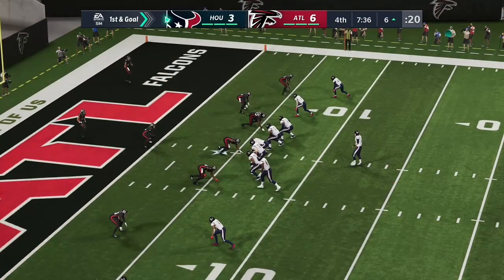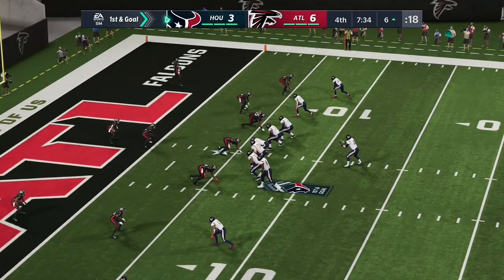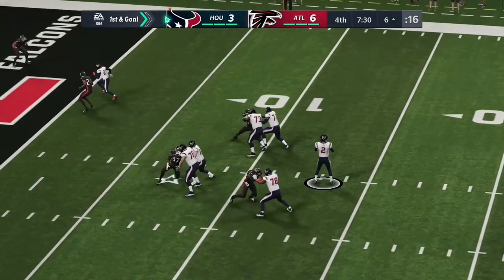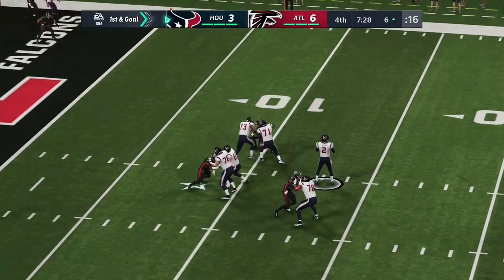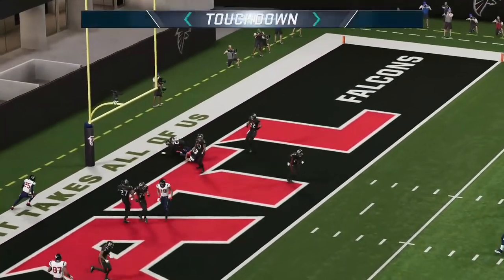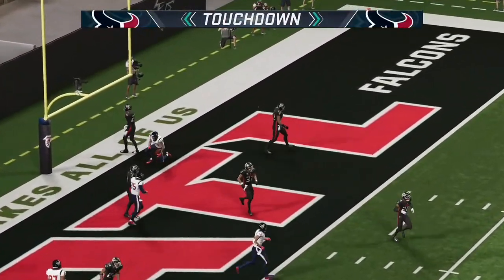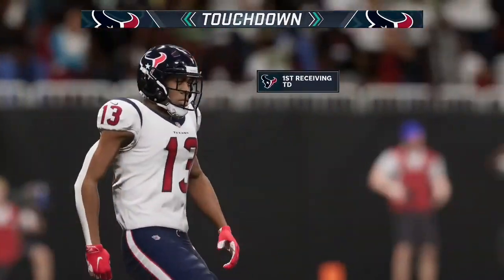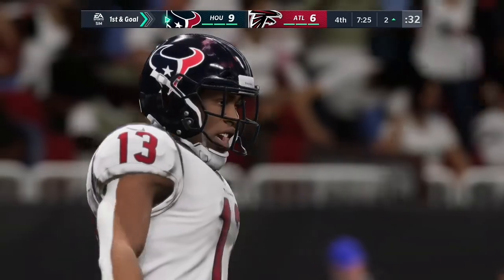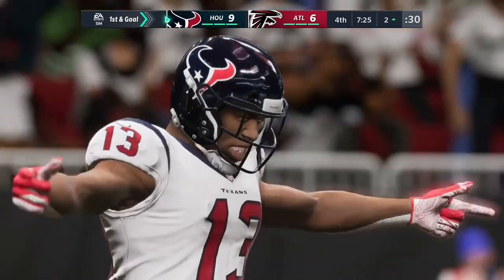Only way to get the lead here, of course, with a touchdown, and that's what they're gunning for on 1st and goal. Open man is Cooks. He's got it. Touchdown, Texans. To Brandon Cooks. It's a 6-yard touchdown pass, and the Texans have retaken the lead.